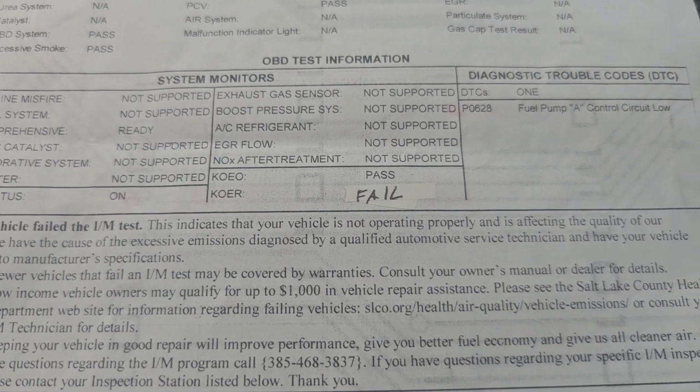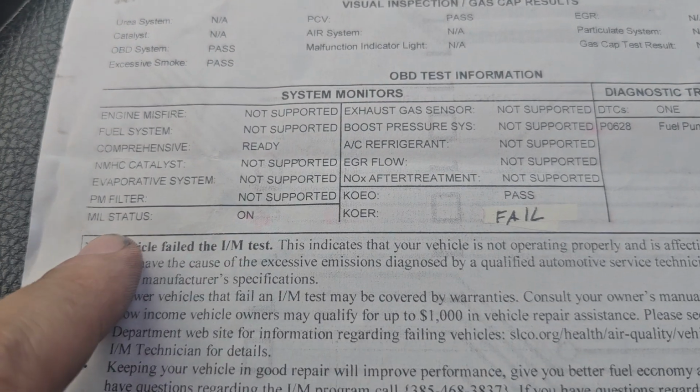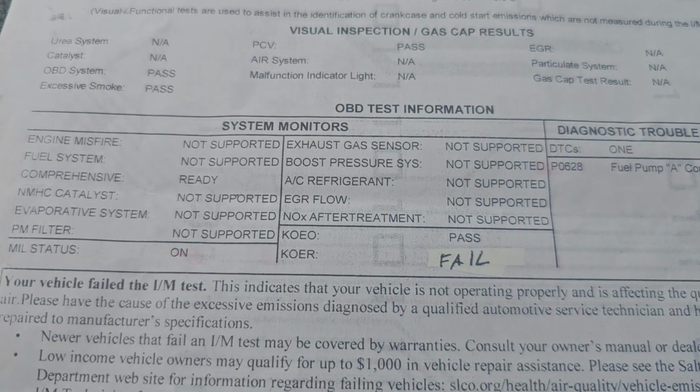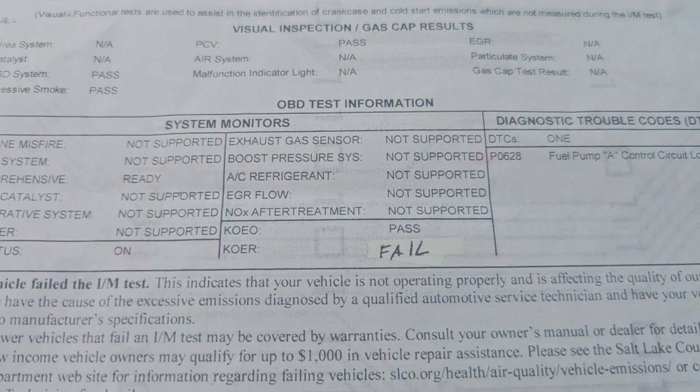Come to find out, what it was doing is making the code active, erasing the code, making the code active, erasing the code. Here is the code, I guess you can see, to give you an idea. It's keeping the light on, key on engine running was a fail. Everything else good to go.